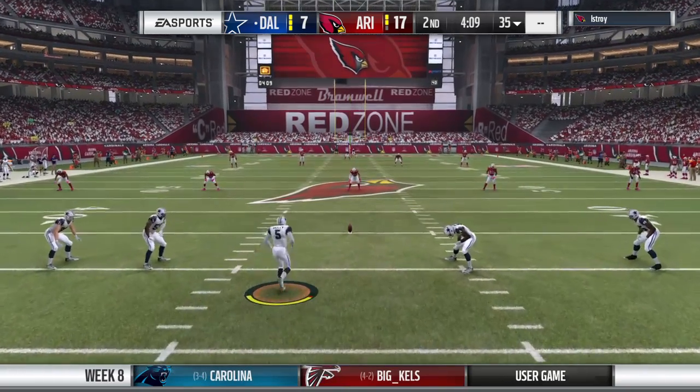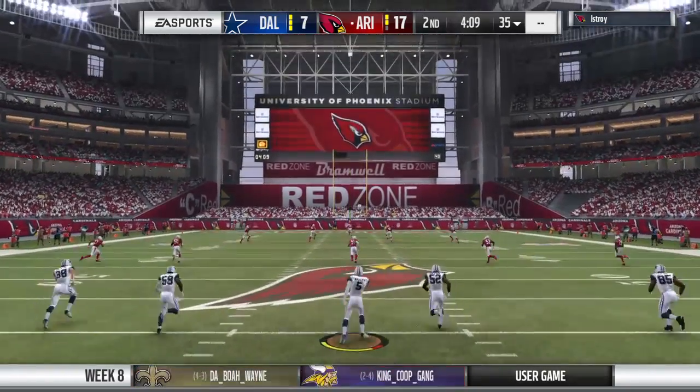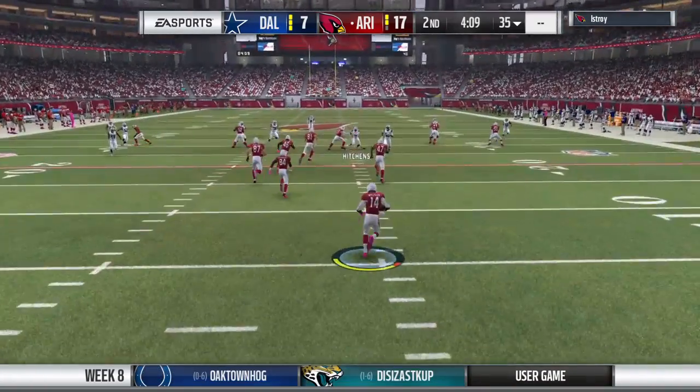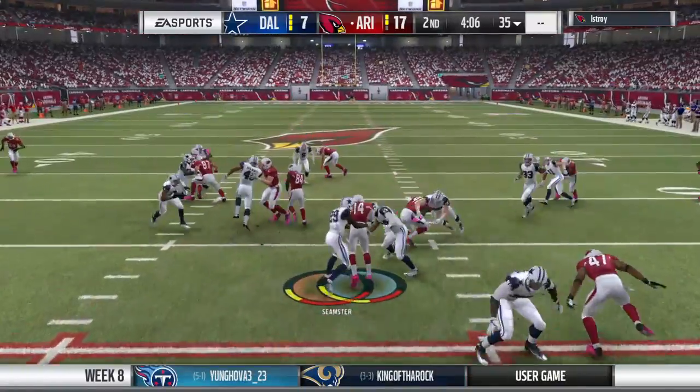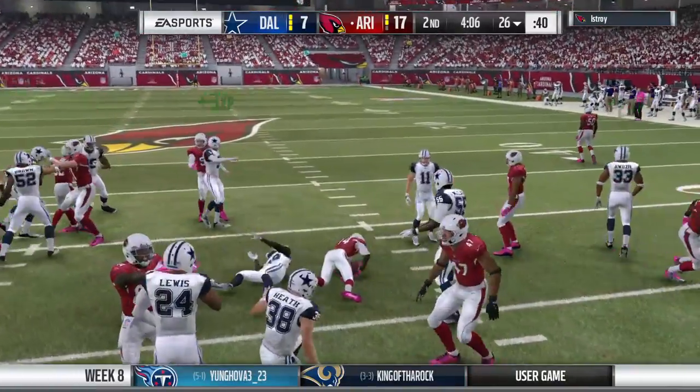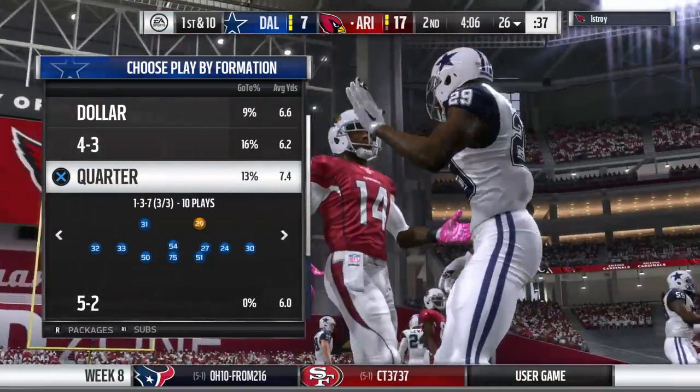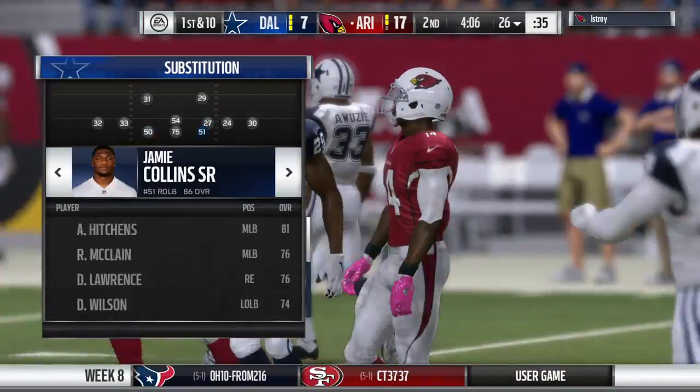Bailey now to kick it away after the touchdown. That's fielded in the end zone, and he'll take this one near the 25, call it the 26-yard line. The Cardinal offense now making their way back out onto the field.